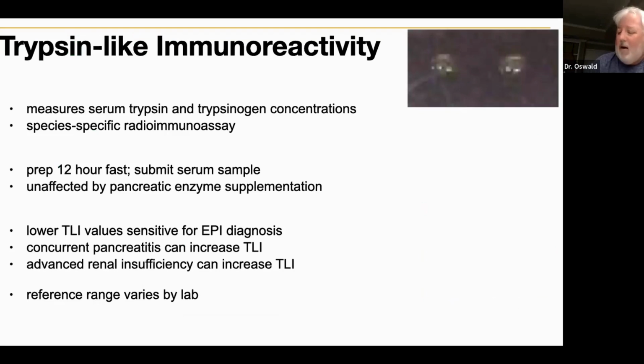When I was a young veterinarian, guys, this is what I had to do to find it. I had to go in the dark room, take x-ray film, put poop on it, and then basically if it ate through, you see the clear areas there, the white, that told us the patient had trypsin. Thankfully, we don't have to do that anymore. We've now got actual species-specific assays that can look for basically trypsin and trypsinogen concentrations. Again, a simple blood test, serum sample.